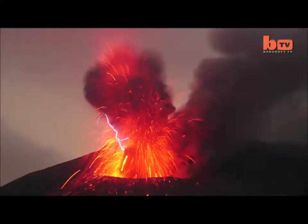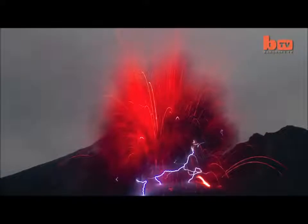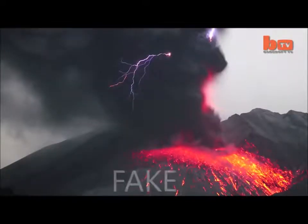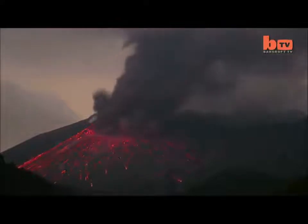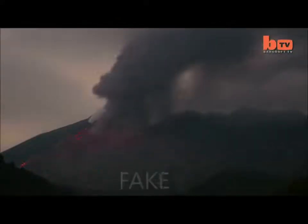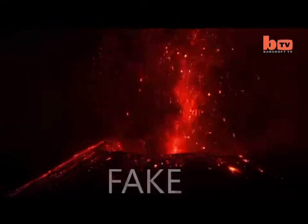Volcanic lightning is rare to observe, as it only usually occurs at large eruptions, but this seems to be a hotspot where it can be seen frequently. The last major eruption of the volcano occurred in 1914, when 35 people died. But since 1955, it's been erupting almost constantly, and experts worry that another large eruption might be imminent.